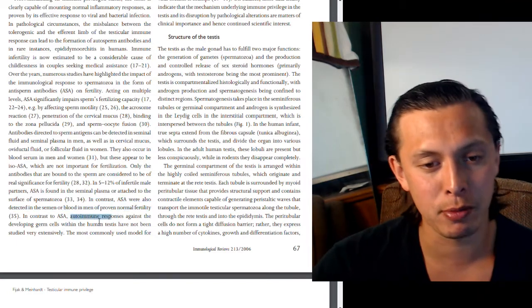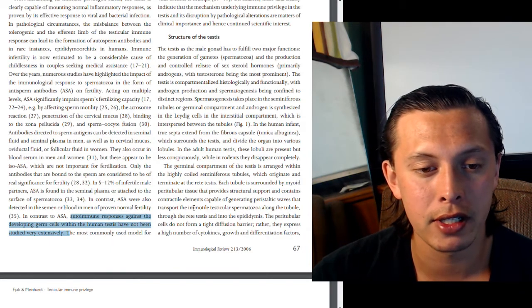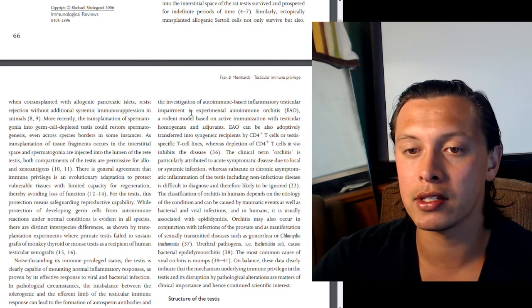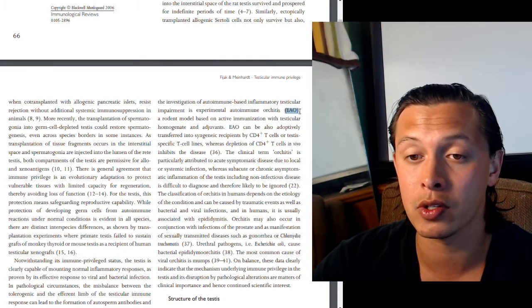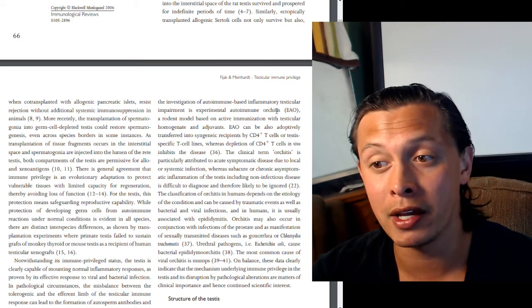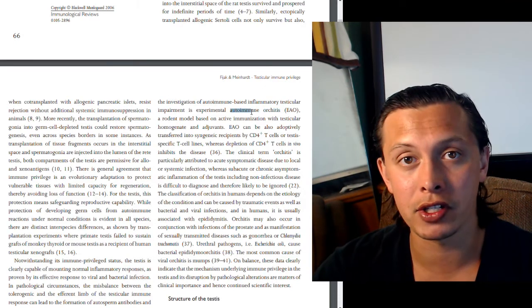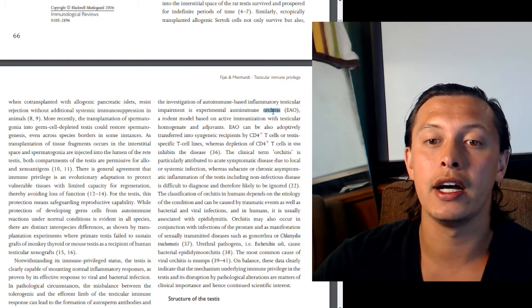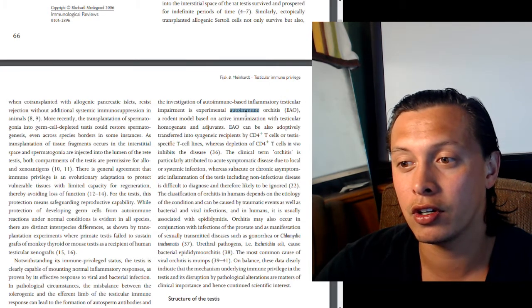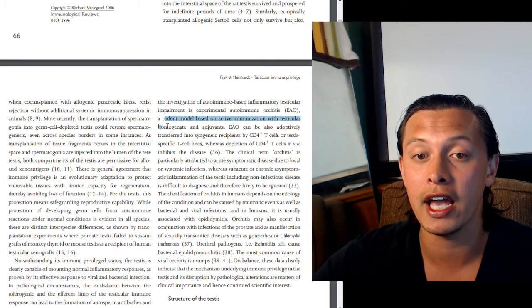In contrast to anti-sperm antibodies, autoimmune responses against the developing germ cells within the human testis have not been studied very extensively. The most commonly used model for the investigation of autoimmune-based inflammation and testicular impairment is experimental autoimmune orchitis, or EAO. Remember, orchitis, apparently from the same Greek root word as orchid, is basically inflammation of the testes. Experimental autoimmune orchitis means that in a laboratory setting, you can create an autoimmune response that causes inflammation of the testes, and that is called EAO.